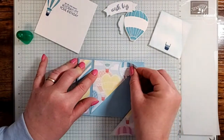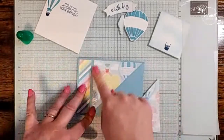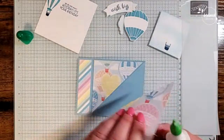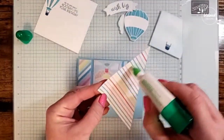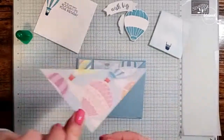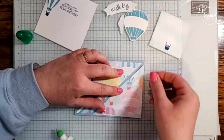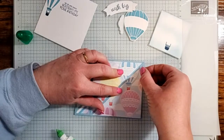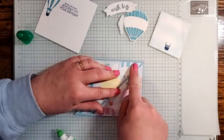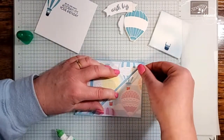You use whatever glue your preference is. I like both. I like the seal and I like the white glue. It kind of depends on the application. And sometimes it just depends whichever one is closest. So we're going to add a little bit more of this white glue on here. And then we'll do this. And we can try and line up. So remember, when we cut this in half, this balloon should be somewhat lined up on either side of that score line.